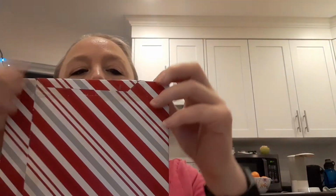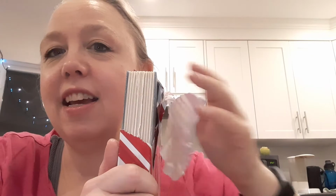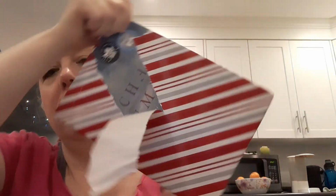Almost there. Whew. What could this be? This is quite... Oh, that feels like deckled edges. Is it? Let's see. Is it deckled edges? Yes, it is. Okay, so deckled edges. Upside down.